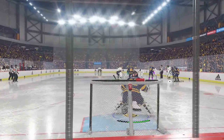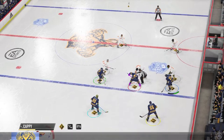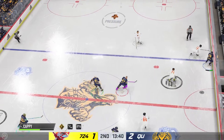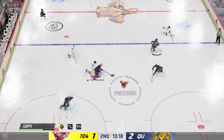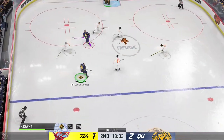Connecticut's got the decided edge in the shot department here tonight in the second period, and they continue to lead. And they win that neutral zone draw. Poked away and forces the turnover at center. Oh, what a hit. He got all of that hip check. There's the whistle. We got an offside.